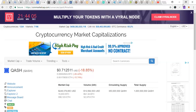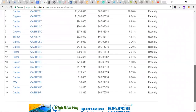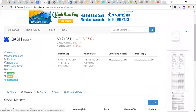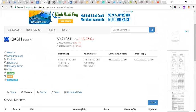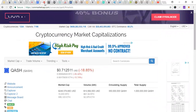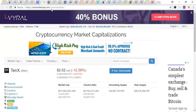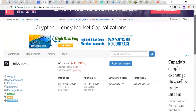And if we look at the markets, you can actually see the most popular markets that they're on. I'm not sure if they're on Binance or not, but let's take a look. And they're not. That's too bad, because I would probably make a trade today looking at their charts. But we're using only Binance today, and so we're going to keep going.